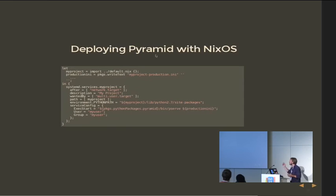So for example, if we wanted to use Pyramid, which I'm using in my day job, we would import that default.nix file that we were using before for development, so the project is already packaged. But then we would say package with tests, and we would write the production ini file to the Nix store. writeText is basically a function that will write configuration files to the Nix store. And then we will declaratively specify, okay, we have a systemd process that should start with pyramid bin serve and pass the production ini file. And for example, if the production ini file changes here, then the hash of this service will change, and it will know it has to reload or restart it, and so on.